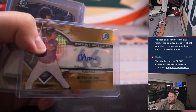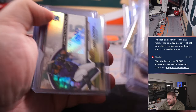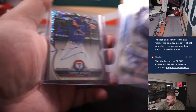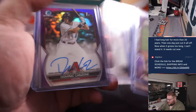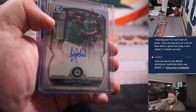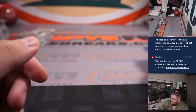Some Drew Romo gold auto for the Rockies. Our first Lazaro Montes refractor auto. Dominic Canzone out of 50. Josue De Paula purple for the Dodgers out of 250. Nice purple Adley out of 199 on the rookie. Juan Brown out of 100. Another Dominic Canzone. Another Montes refractor out of 499. Juan Alonso out of 50. The Josue De Paula out of 150.